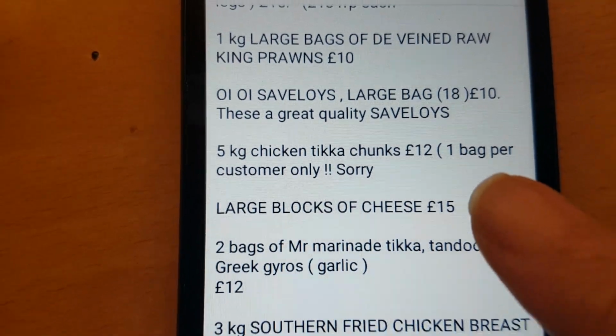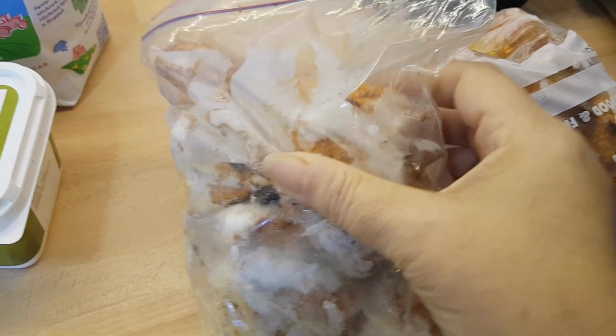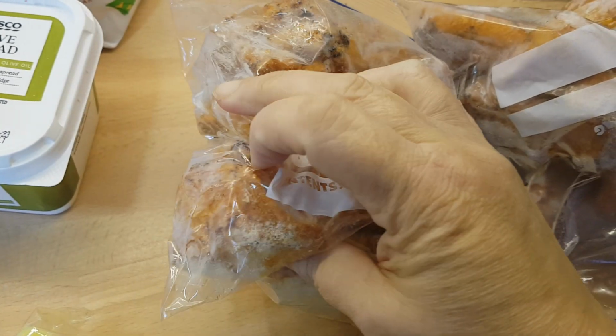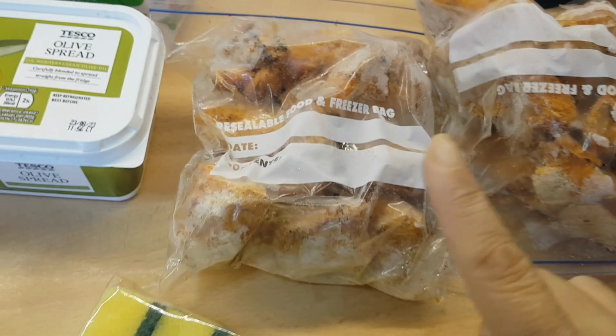But I've divided it. I've got 2 bags out the freezer. I got the scales out and I've weighed it into 500 gram packets, and we've got 10 packets. I've just got 2 out for now to show you.